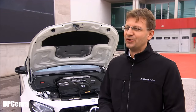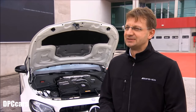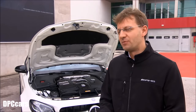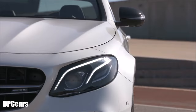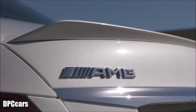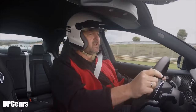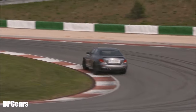And this combination of engine, gearbox and powertrain provides the driving performance that makes us very proud. And this is, of course, the difference to the standard E-Class. On the racetrack now to see what this AMG E63S is capable of.